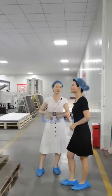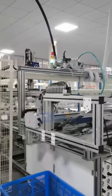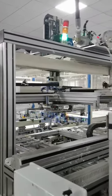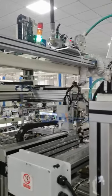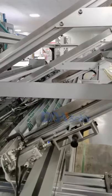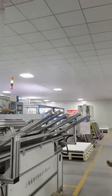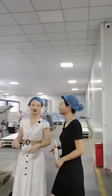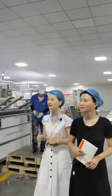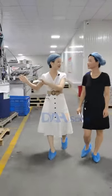And this step is automatic framing. This step was traditionally done by hand. We used our hands to install the frame, and now it's all replaced by the machine. Is the machine imported, or is it domestic made? You mean from China or overseas? Yes. Actually, all the machines for producing solar panels come from China locally. Many overseas buyers are sending inquiries to us asking if we have solar equipment. So China is still the biggest manufacturer. That's better for cost control. And these machines were upgraded last year, so they're brand new. Yes, it seems very new.